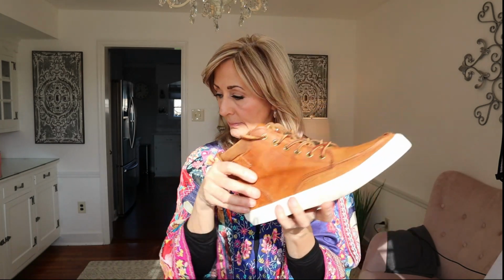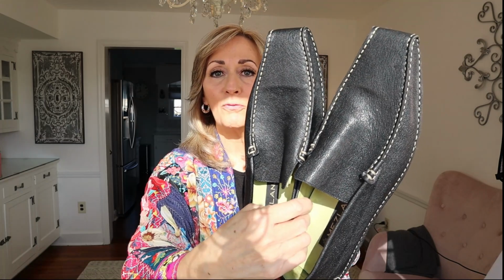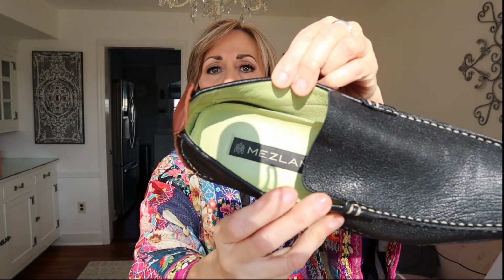Getting back to shoes, so I picked these up. I imagine these will bring probably around the $40 mark, and I paid $7.47. The next pair of shoes that I picked up, a pair of men's loafers. These are made in Spain, and the name is Mezlan, M-E-Z-L-A-N. This is a really nice brand. I don't know that I've found this brand before, but the minute I saw it, absolutely yes, really nice quality.